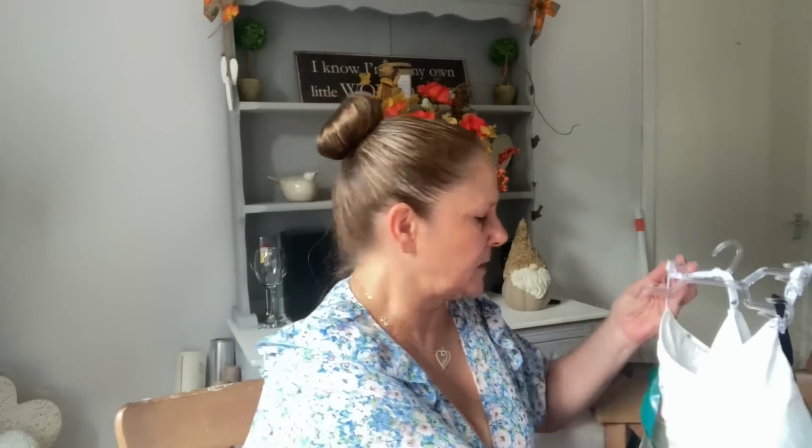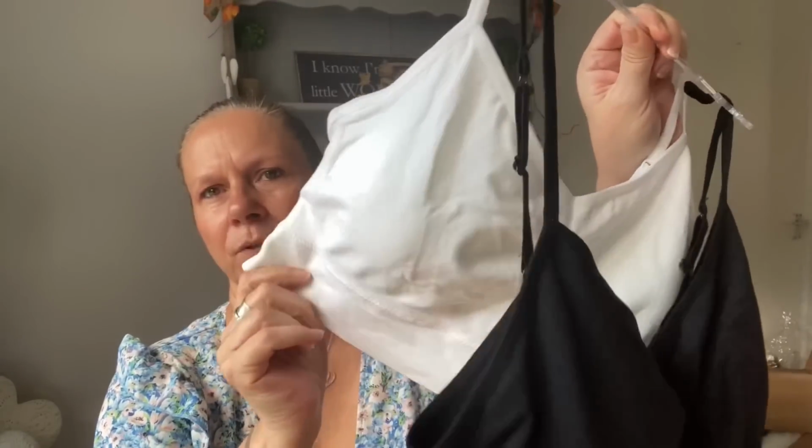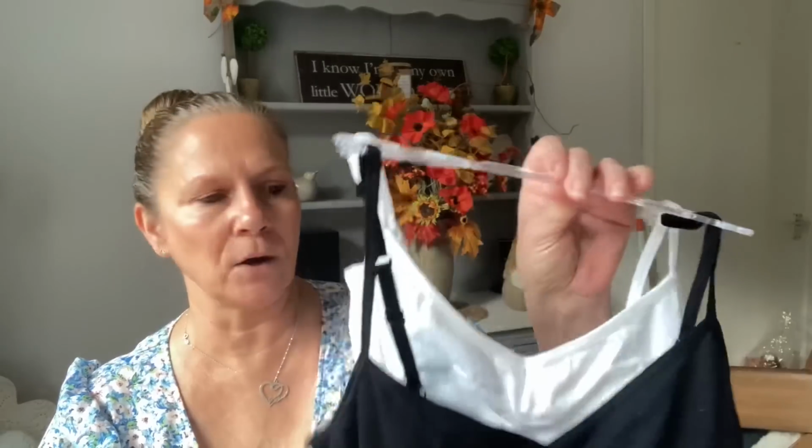I picked up 2 of these because I suffer with fibromyalgia, and sometimes I just can't wait to get one of these off, the bones and all that sort of stuff. So I picked up 2 of these. Now I have no idea, I've not tried them on. I picked them up in a large. I've got a black one, for those times where you really can't bear anything around there, but you do need something to cover yourself up. So I've just picked those up, and I'm sure I got those in an extra large.